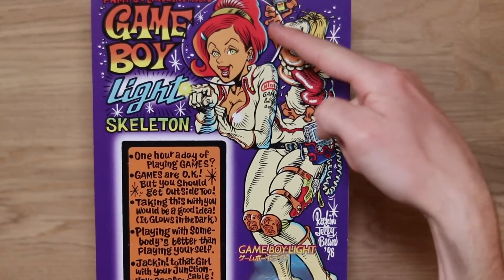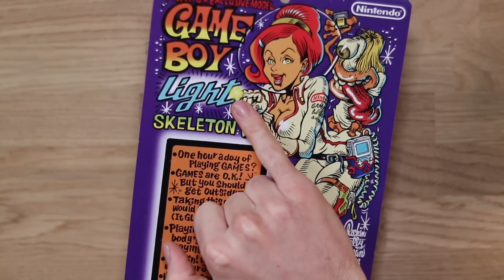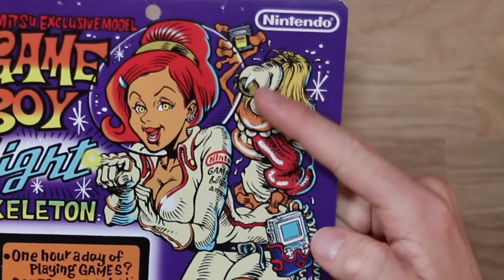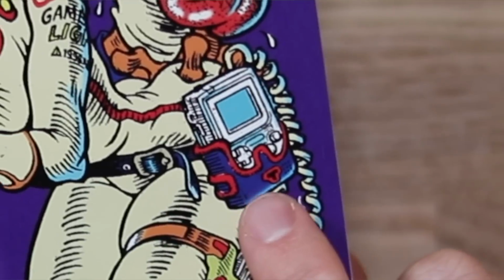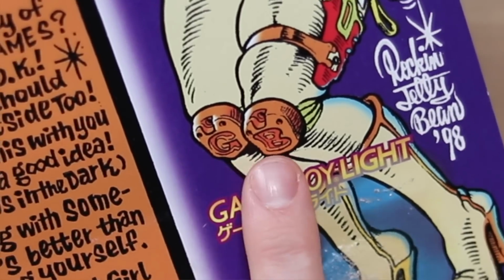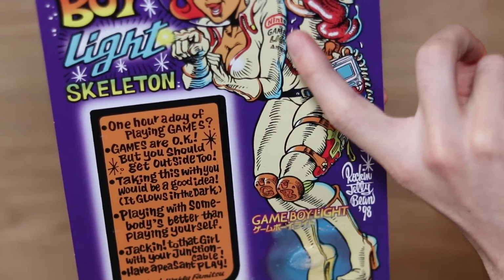The girl itself has a sort of a spacesuit on, which is really cool, very futuristic. You can see her finger there is lighting up the word light. There seems to be some creepy monster that is stuck behind her holding a Game Boy cartridge. On her pocket right there is the Game Boy Light itself. The attention to detail doesn't stop there. She has G and B on her knee pads, which is really cool. And it also says Nintendo Game Boy Light on the side of her arm here.